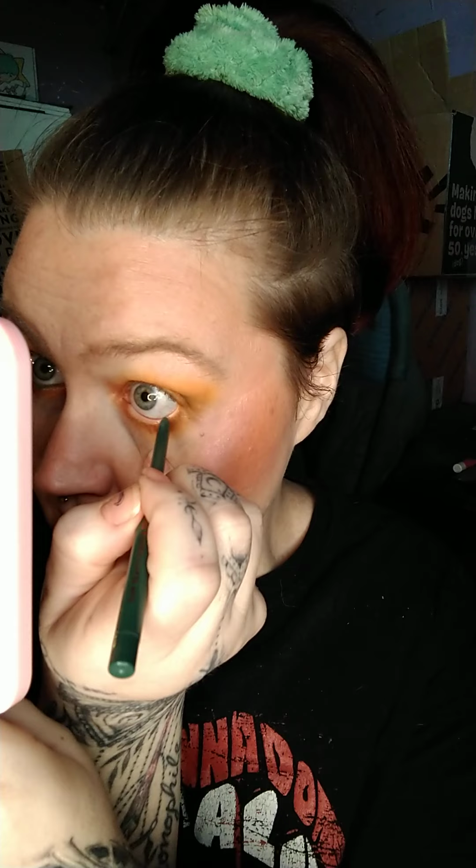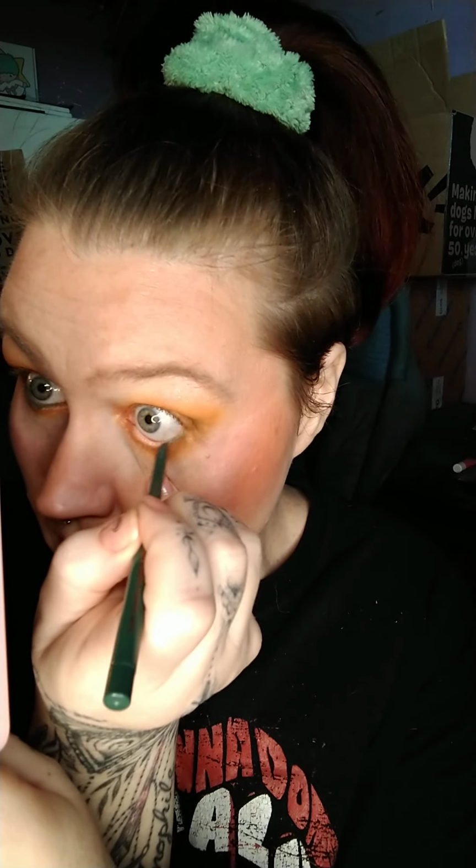All right, for the waterline, I'm going to add a little bit of green liner. This is from the same collection. Hopefully it's not too dried out. We're going to find out. This is going to go, like I said, in the waterline. Just like that. A little pop of green to bring in that shadow in the inner or outer corner. Tie it all together. Yes.